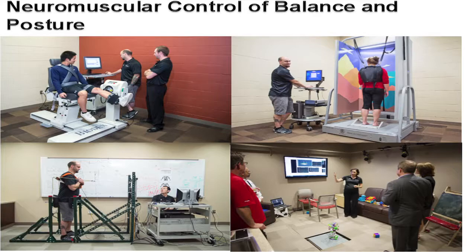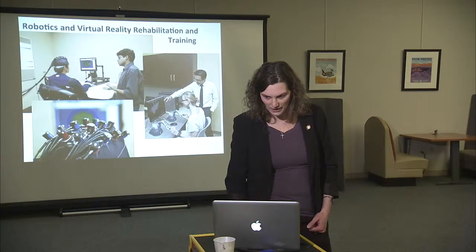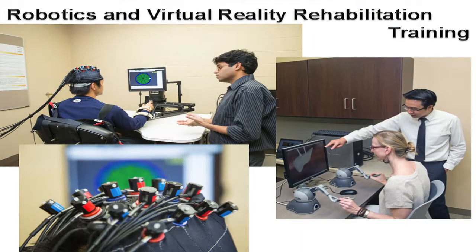Or we can translate the plate so that the somatosensory feedback is altered, and we can study how movement is controlled in that way. We also have robotics and virtual reality rehabilitation and training. So we do work with stroke patients and use virtual reality with different robotics situations. And I'm going to show you an example of that later in the talk.